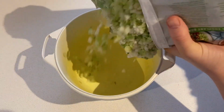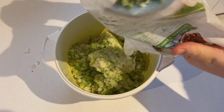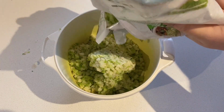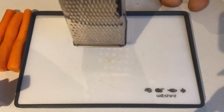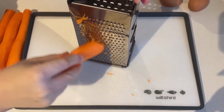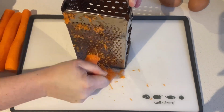The first thing that I'm doing is putting the rice in the microwave for 5 minutes just to steam it, defrost it and soften it up a bit. This is really important if you are going to cook these on your stove top, because they won't have enough time to cook down and soften up like they would in the oven. Then while that is steaming, I'm grating up these carrots really finely.